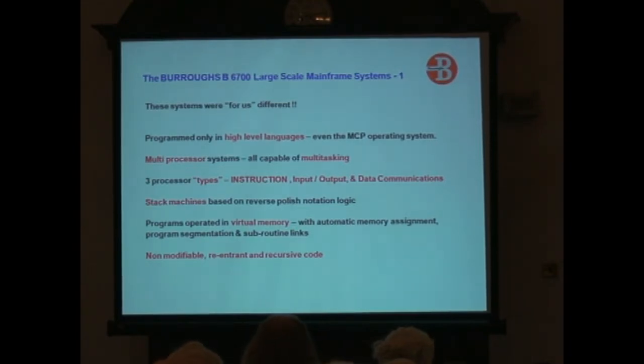You had multiple threads, all capable of operating. There was none of this read a line, write a card type operation. It was all happening at the same time. No wonder it was deemed suitable for real time. And all this stuff was supposed to go in the 8500s as well. There were stack machines, used reverse Polish notation logic.